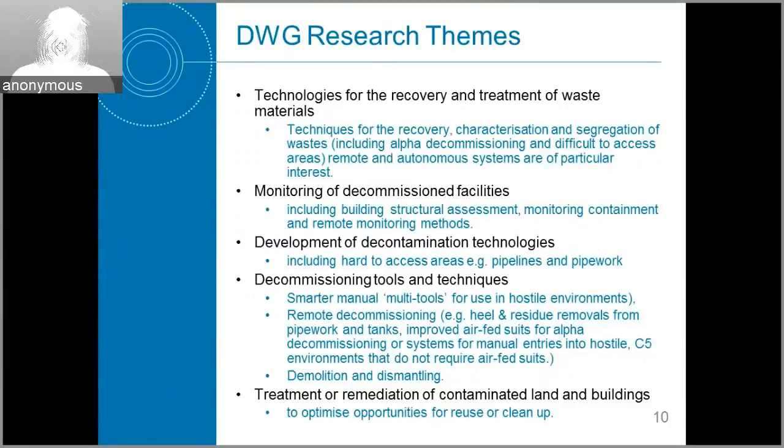So they focus on 5 main areas: treatment and recovery of waste, the monitoring of decommissioning facilities, decontamination, decommissioning tools and techniques, and treatment of land and buildings. So you can read at your leisure the information through here, and that's all on the website. So if you go onto the website after, you can read these different themes. This is effectively the high-level scopes of what we're trying to do.